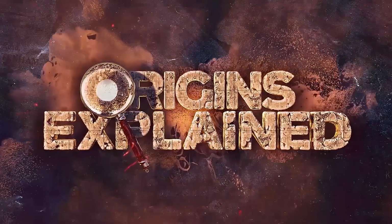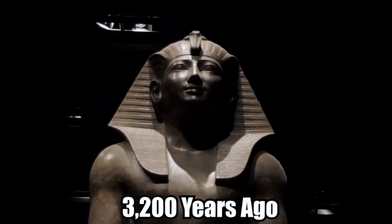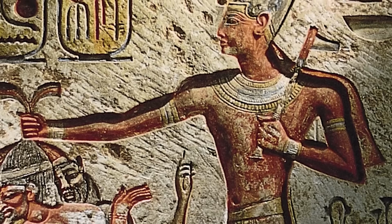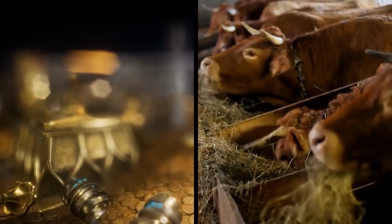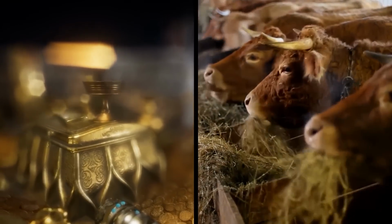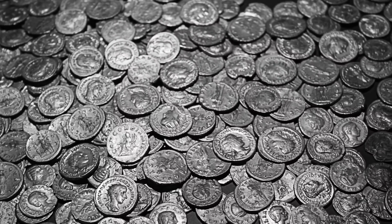Egyptian official's tomb. Ta-em-Wea was an ancient Egyptian official who lived over 3,200 years ago. He wore several hats under Pharaoh Ramses II, including head of treasury and the chief supervisor of livestock. His job as the head of treasury was likely a bit different than it would be in modern times.